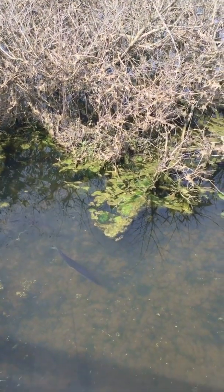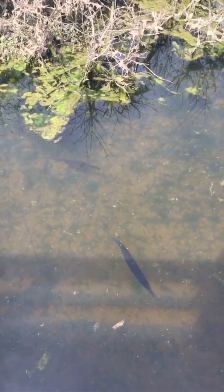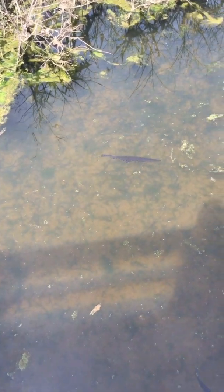Oh, there's a nice fish in the water. Can you see it? Two of them. They look like gar.